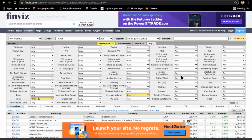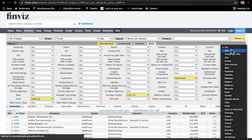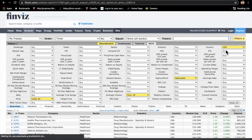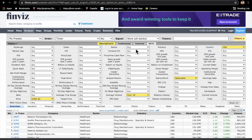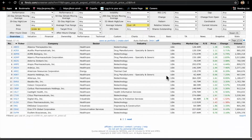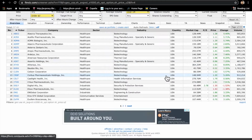Then I went up to option, and I want to make sure that I can trade an option on this stock, because if I can't trade an option on the stock, it's no use of me looking at it. And I went to USA because I don't feel comfortable trading foreign stocks. And if you know your industry or even your sector that you like to trade in, then feel free to look at those. But that was all that I used, and it gave me a list. All I did was just went through, looked to see which stocks were stable and which stocks were not.